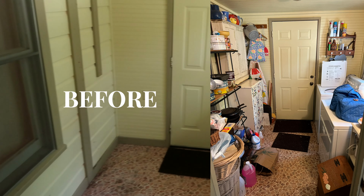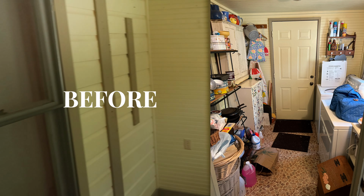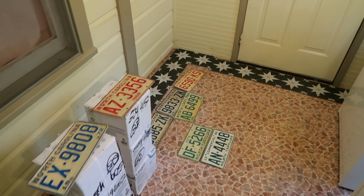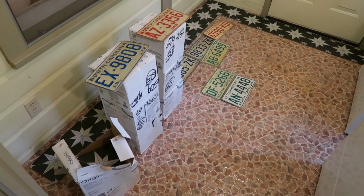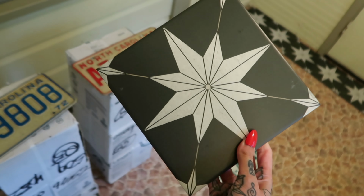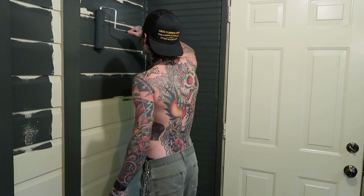One of the first rooms that we wanted to really tackle because that was going to be the easiest was the mud room. This is what it looked like before. It was very hoarded, so much. Every drawer had something in it. So we're going to redo the whole thing. We're going to lay these beautiful tiles that we found and we're gonna paint the entire room dark gray. It's a dark grayish with a blue undertone. So that's what we've been doing.